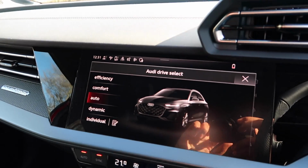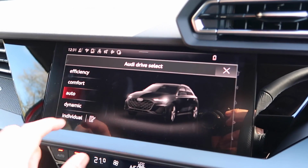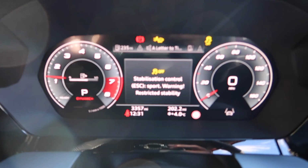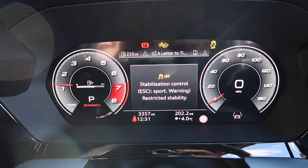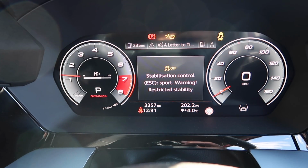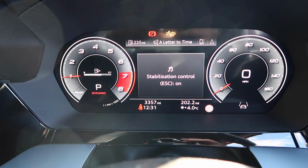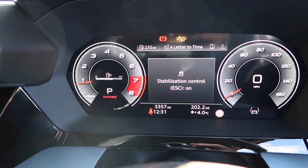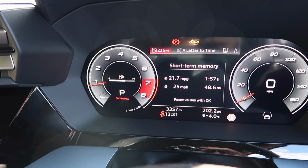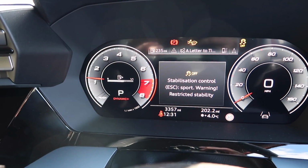So you have a choice of driving modes, of course: efficiency, comfort, auto, individual, and if I go into dynamic, you have dynamic plus, which if you hit, you get a health and safety warning saying stabilization control, ESC sport, warning, restricted stability. And you may have spotted as well that the revs rise slightly. Come on, drive select. So if I go from dynamic into dynamic plus, watch the rev counter. Oh, I was too slow. So you just see the needle move up a little bit, just to give you a bit more performance.